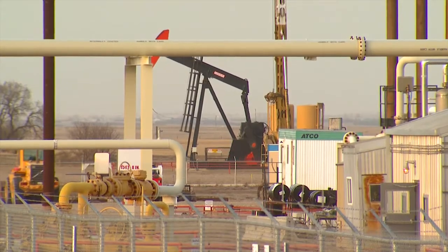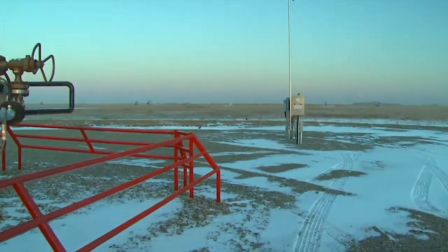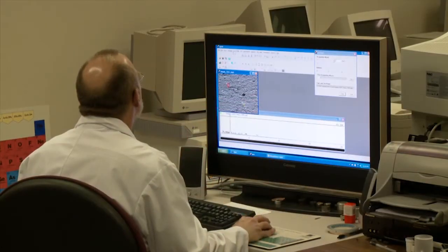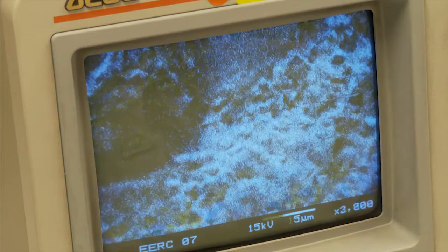When Apache Canada began its own CO2 injection, the Midale oil field joined the research project. Other places around the world are hosting research projects where scientists are studying implementation of geologic sequestration in their area. The research projects are helping to determine the best ways to monitor CO2 injection to ensure safe and efficient sequestration. We're all looking for the same goal: what are those best practices?